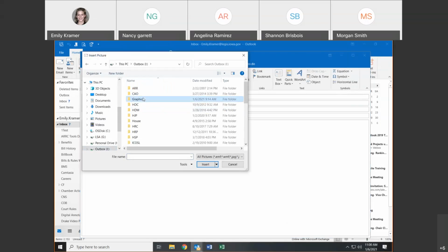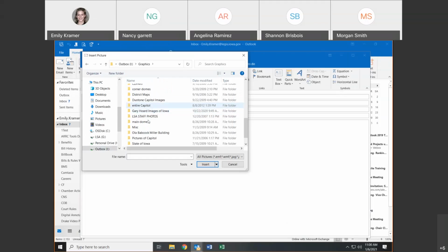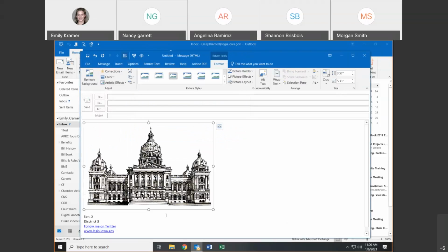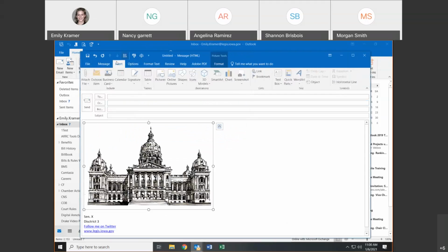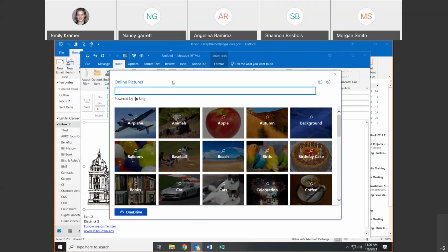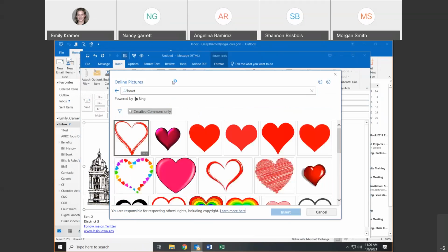This is where you can come and go to that graphics folder we talked about earlier, and you can go to like pictures of the Capitol, and I'm just going to pick one that I always pick and put it into my message here. So if you have a picture on file or you want to access the pictures on the iDrive, you would choose the picture option. Online Pictures has replaced clip art now, and basically it's just a web search for pictures. So you type in the word you want, you hit enter, it pulls up a million different options for that picture. And wherever you have your cursor, if you choose one of these, it's going to place that into your document.